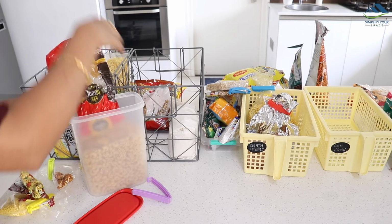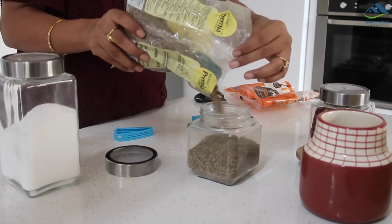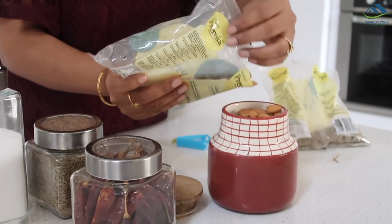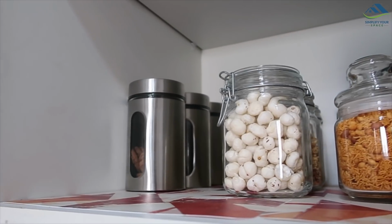Make use of waste, unused bottles and containers and fill up your groceries and spices in that. Don't fuss too much about different sizes and shapes. Yes, uniformity in containers is recommended to beautify the storage area. But at the same time, it feels good if we repurpose our unused items and make best out of them.